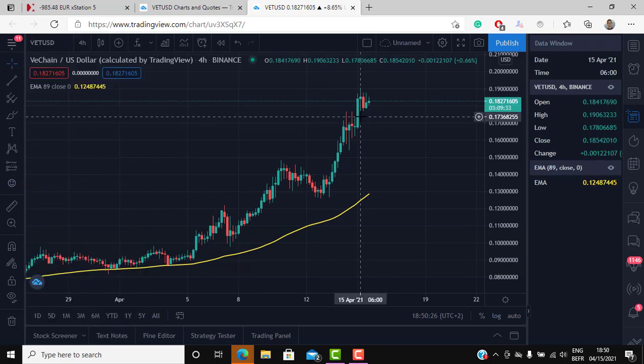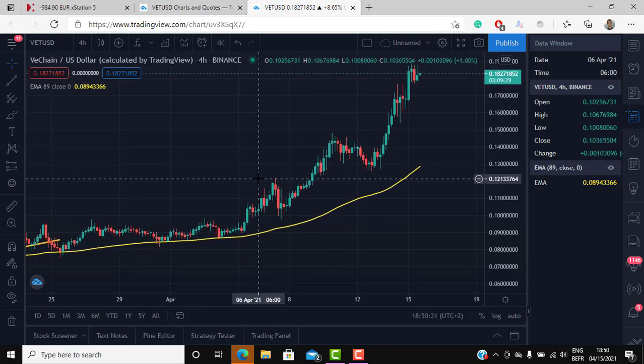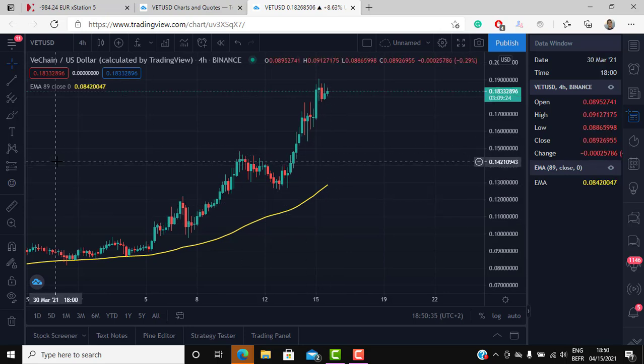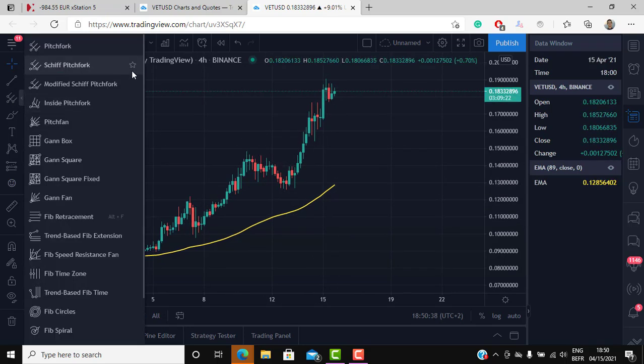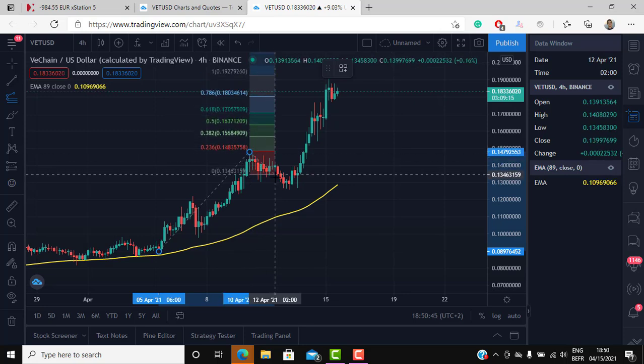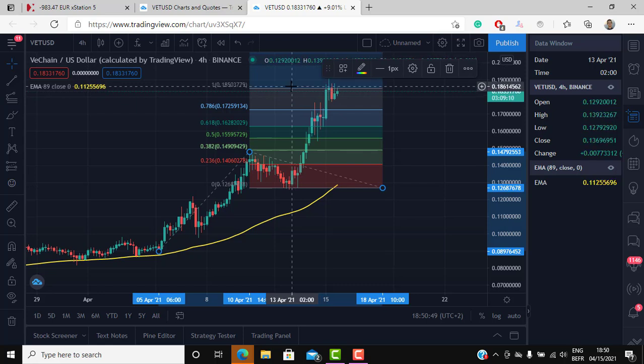In my opinion, right now we did a big move and we're headed for a correction. I think we're really headed for a correction because we had a tremendous move to the upside and we're very far away from the average. Even if we use the Fibonacci extension here, taking the lows, the highs, and how big the correction is, it gives us the target. As you can see, we are at this level of 18 cents, which was projected by the Fibonacci.